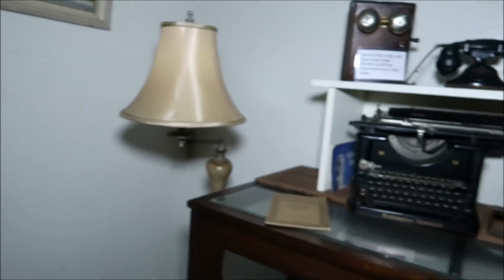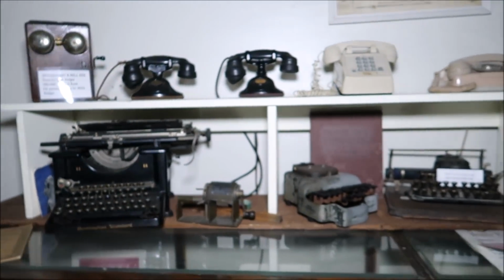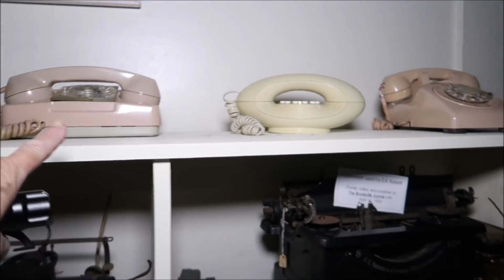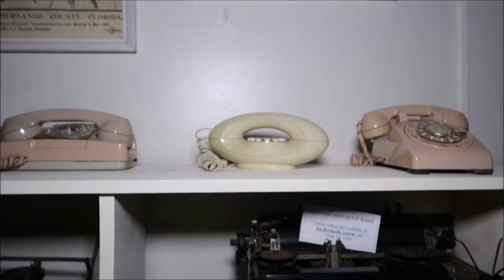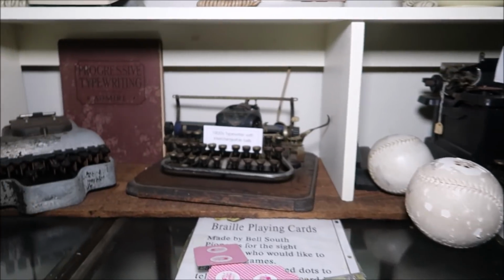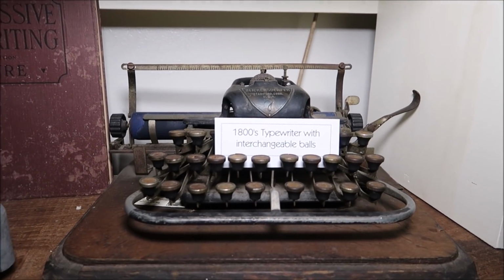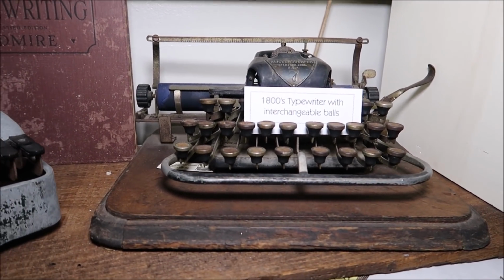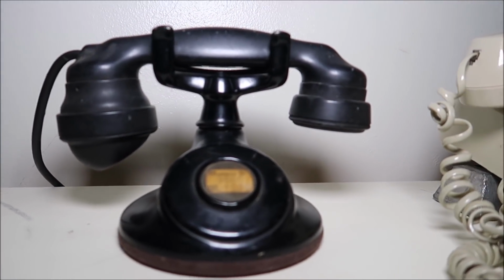It's really amazing. And look at all the different phones. Okay, so I had one like this. I had one like this. And I had one like that. Didn't have these other ones. Typewriters. I did used to have a typewriter too, but probably wasn't this old. Look at that. 1800s typewriter with interchangeable balls. I don't know what that means. Look at that one, guys. Wow.